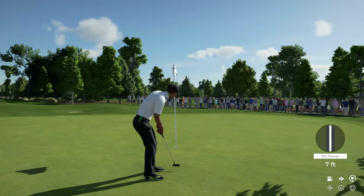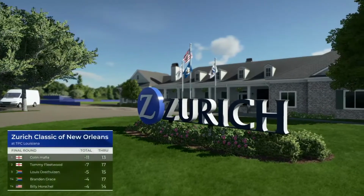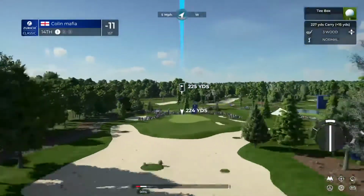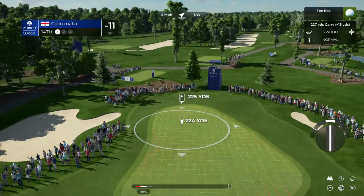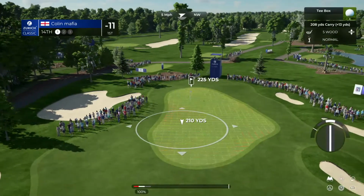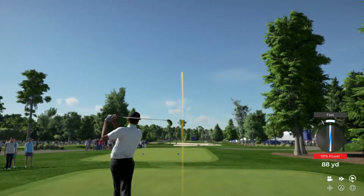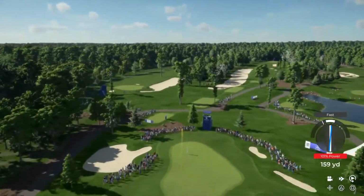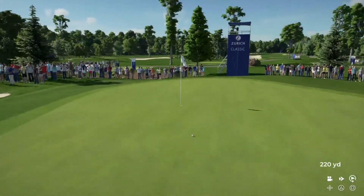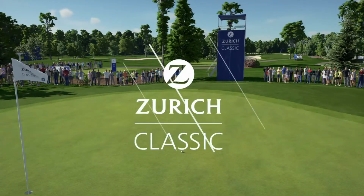Putt is underway. Well holed, he'll take the birdie. Our leader is currently enjoying a 4-stroke advantage. Par threes are always fun. See if he can knock it close. Opting for the 5-wood. That's an absolute ripper. What a shot.